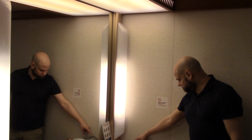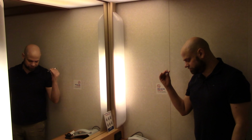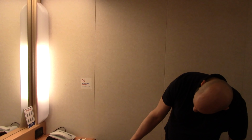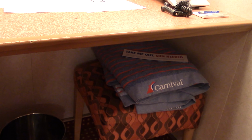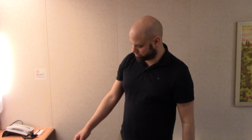There's the phone, got some shortcut numbers there, your little triangle-shaped pencils, triangle-shaped so it doesn't roll, and your little notepad. Got a couple of towels there, which you can use on the ship and take on excursions, but if you take it when you leave, they will charge you. So you can take it in port, but when you leave the ship for the last time, if you take it with you, they'll charge you. There's a trash can there.